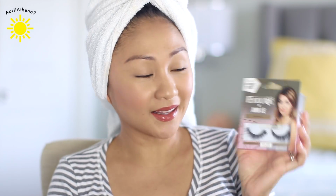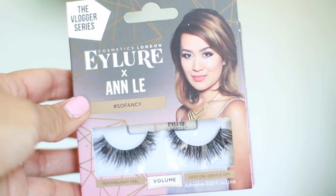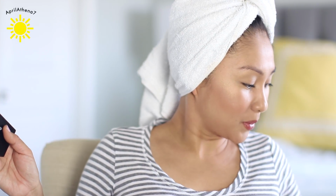I'm gonna just go for big lashes. This is my friend Ann Lee, and she did a collab with iLure. You can find these at Walgreens, you guys. And she gave me her lashes. She gave me one of each, and then I used it up. And so I went back to Walgreens and I bought more because I really love it, you guys. These are like hello lashes. So I'm gonna be home all day today, pretty much just doing nothing, just gonna be with the boys, and I'm gonna have these gorgeous lashes.